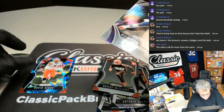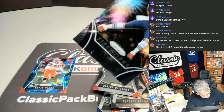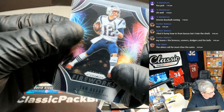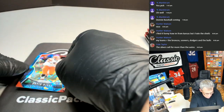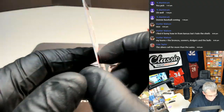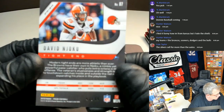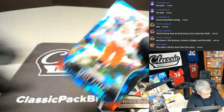How about a Brady firework? I think we got to sleeve it. I'm not sure. Although it's not a prism. It is Brady, though. Brady firework insert. Look at this one, too. Love the cracked ice look. Njoku, that was our 299 right there. 43 of 99. Second year Njoku.